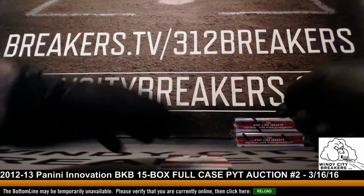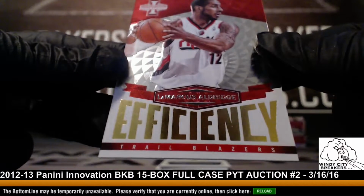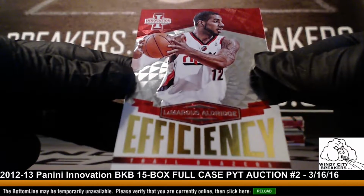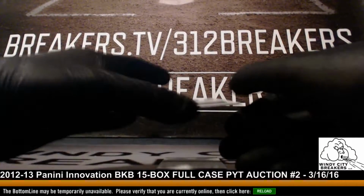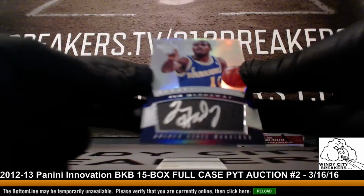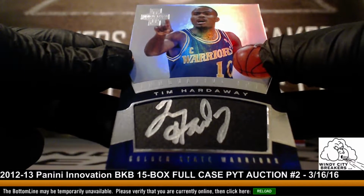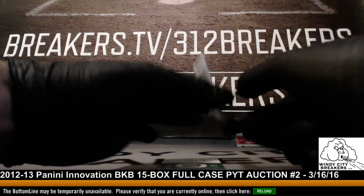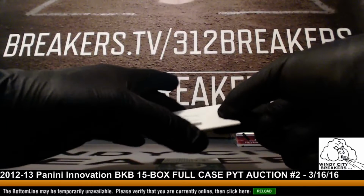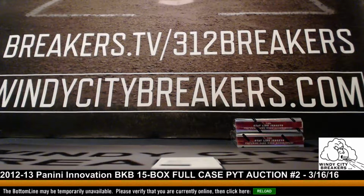And we have a LaMarcus Aldridge, first up for the Trailblazers, efficiency. There you go, Trailblazers. And next up, we have another Tim Hardaway. Very nice, Warriors. Congrats. And we have a redemption. Another redemption. And not too sure where he goes. I think I know where he goes. Not 100% sure.